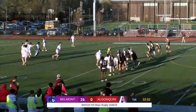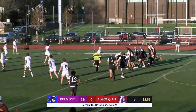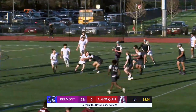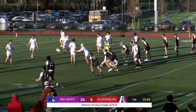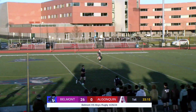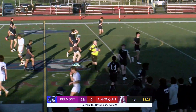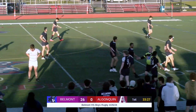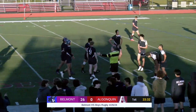And Belmont able to force Algonquin back into their half of the field. Algonquin seeing some space behind. No, they try to run forward. There's the kick. Wyatt smartly understanding he's not, oh, but then the bobble, unfortunately, by Belmont there. So knocked on by Belmont, it'll be scrummed down. Time on.